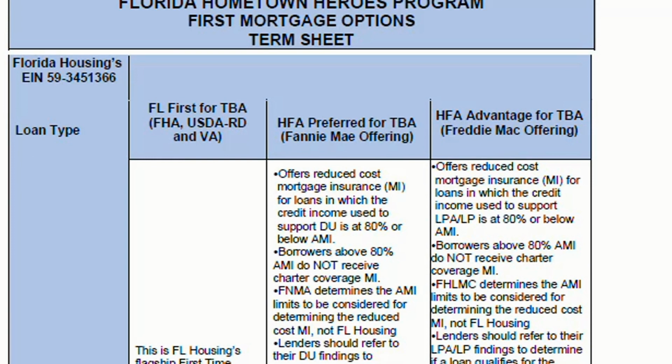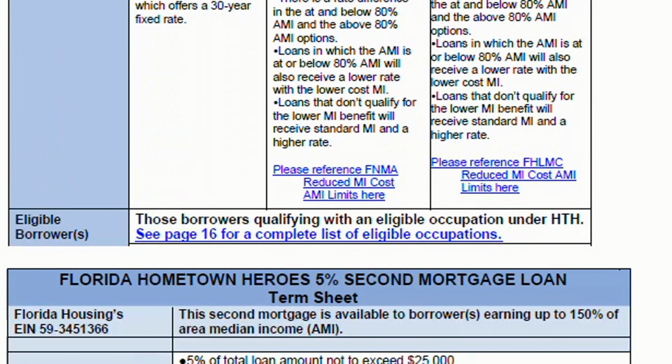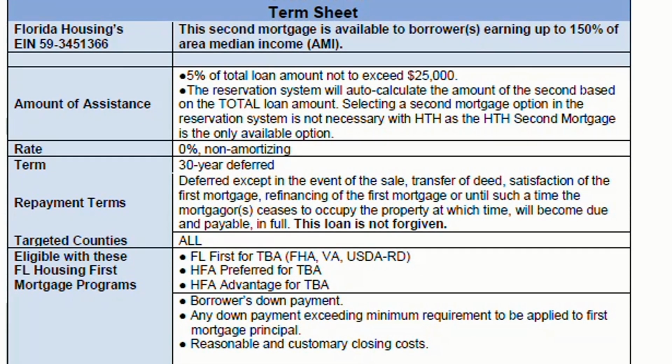And then the final program, Florida Plus conventional program. So this is a special offering where it is Fannie and Freddie offerings. So you have assistance of 3, 4, 5% available. You have different rate options if they are above or below 80% of AMI.